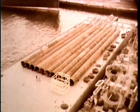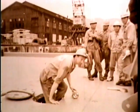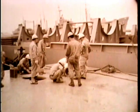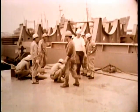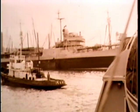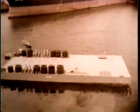This Type A barge requires 10 steel tube caissons for its 300-foot length. The 150-foot Type B requires only 6 caissons. This DeLong barge inspector has just looked at a watertight compartment. DeLong representatives inspect each pier barge before it leaves the shipyard. Here, a Type B barge is towed by a seagoing tug toward its destination.